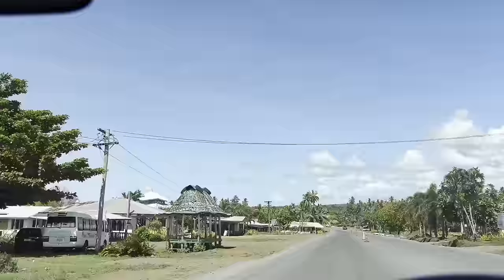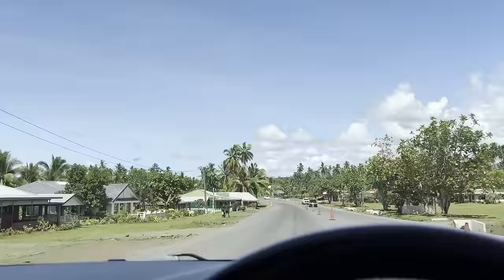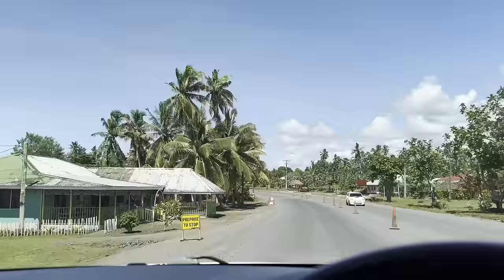See that sign that says slow down? And everyone is very, very slow, which is fine. Everybody's on island time here. Prepare to stop. Okay. All right. Let's see what's up here.